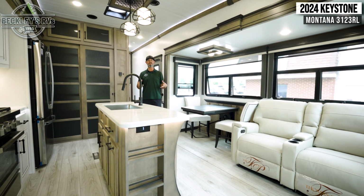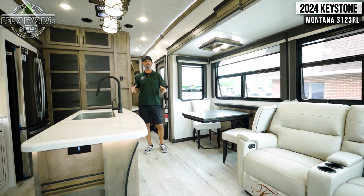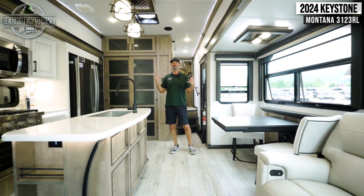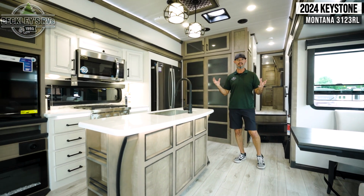All right, walking up to this full body paint coach on the outside, I was already wowed. Coming inside, I'm wowed even more. Again, this beautiful constructed fifth wheel has got a lot of cool aesthetics to it.